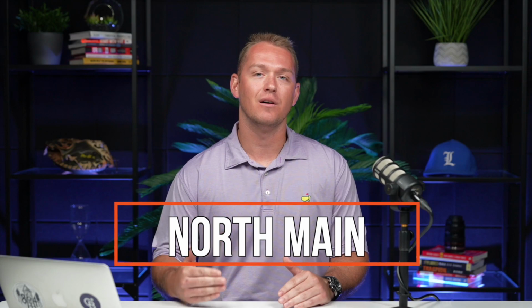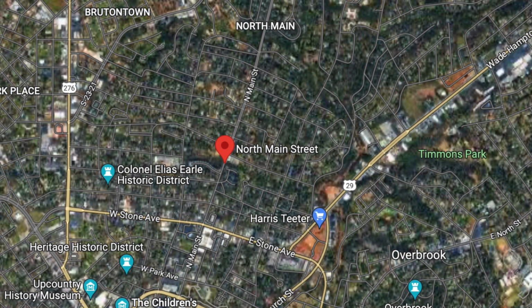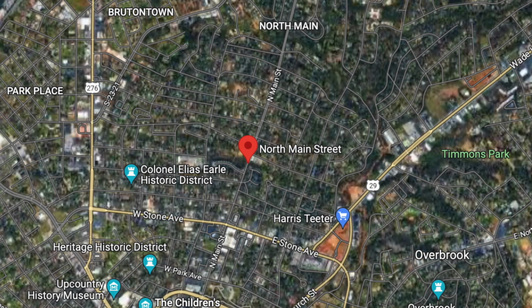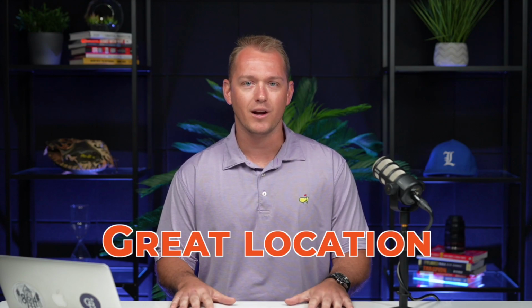I personally love North Main. People argue back and forth, Augusta Road, North Main. For me, I like North Main a lot, and that's what we're going to talk about. North Main offers a variety of properties. Not only that, you have some North Main adjacent neighborhoods that fall into that category. What I like about that is that there are different price points to cater to different buyers, all while still being in a great location.